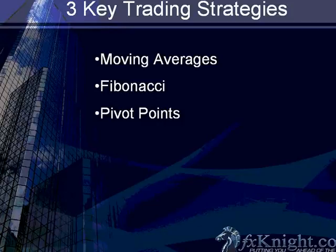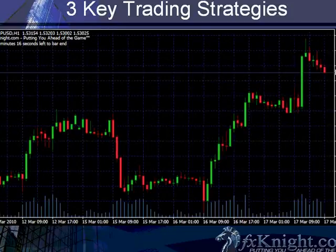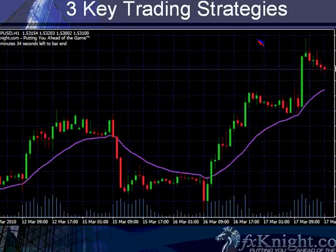These are charts taken from the GU. Okay? This is just a normal candlestick chart. I'm going to apply my favorite moving average to it, which is the 21 exponential moving average.